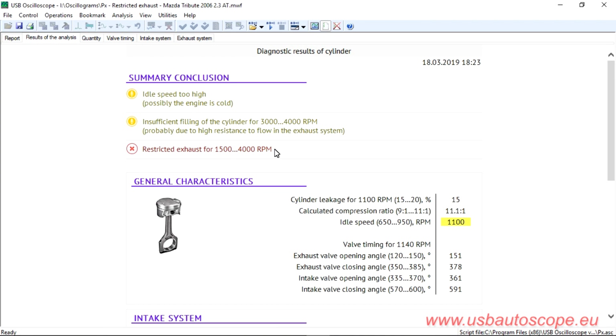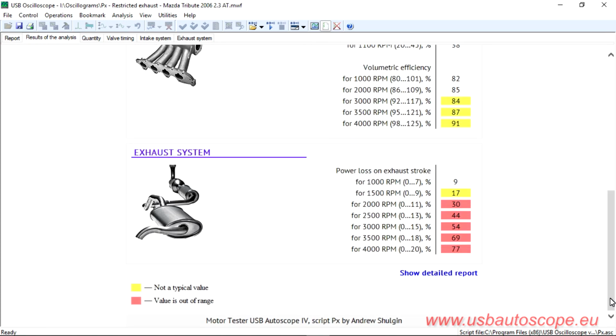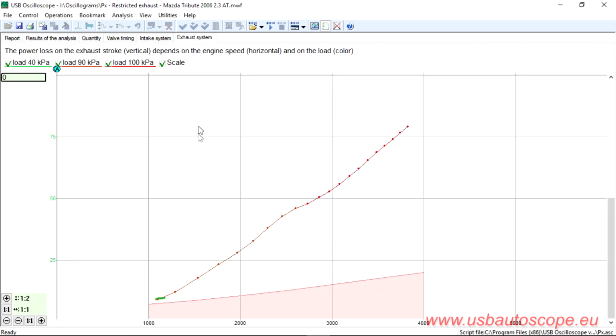The table shows that the exhaust back pressure is higher than usual in the whole range of engine revolutions. Consider the graphic tab Exhaust System. The red color graph should be centered in the corresponding zone. It is seen that at all engine speeds the exhaust back pressure is higher than it should be.